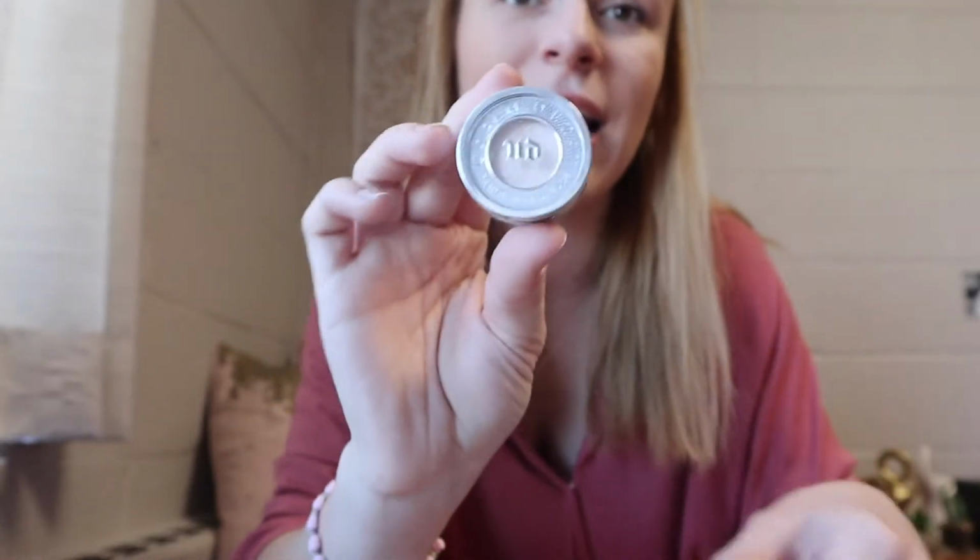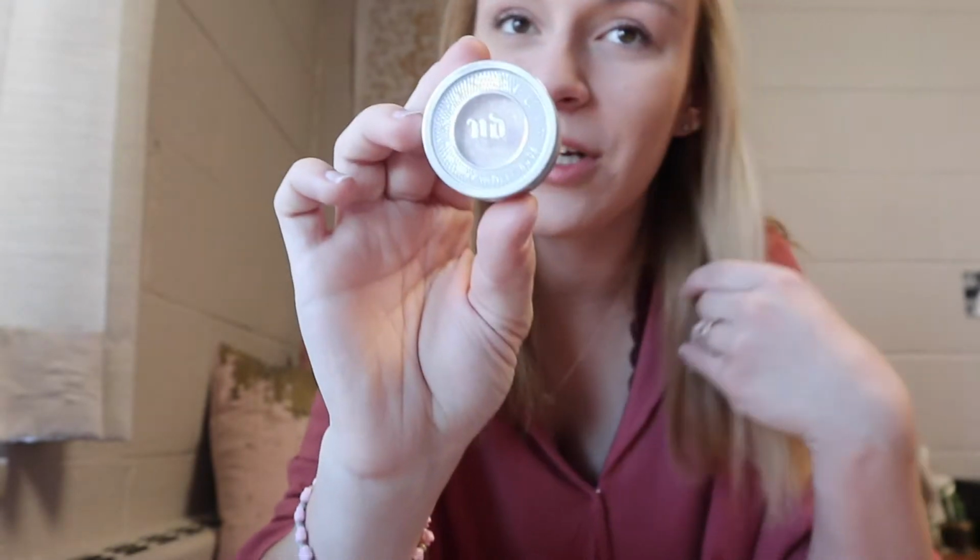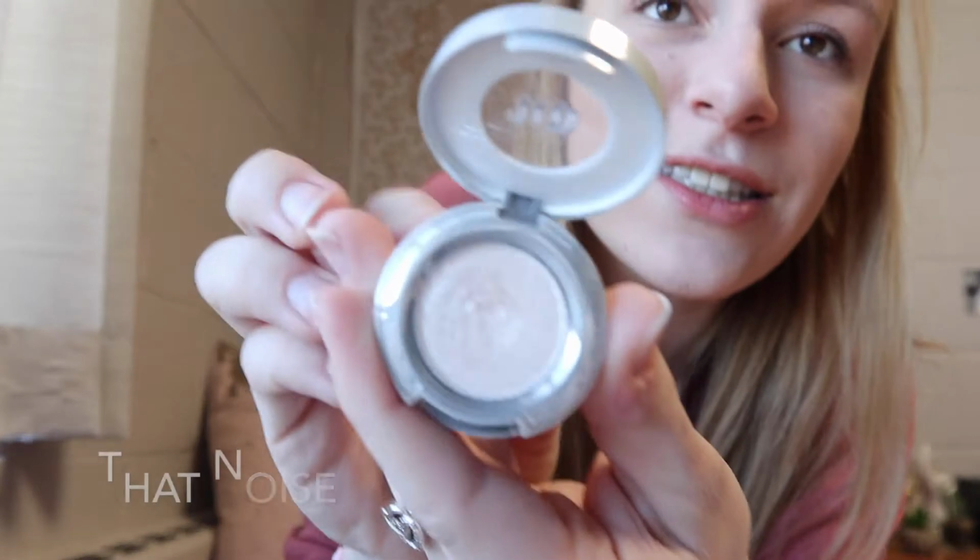And the second thing that I wear all the time that I got from Ulta is this Urban Decay eyeshadow. It's the shade Cosmic, and it's super sparkly, which if any of you know me, I like sparkles.